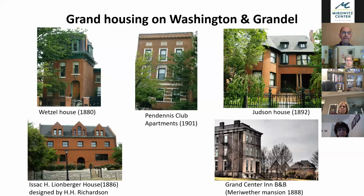Between Park-like, the park that we talked about on Washington, and the Spring to the west, there are three houses that are in this top row of photographs. The Wetzel House is an 1880 development that was built for that family in Second Empire design. It really shows you what some of the upper class housing looked like.